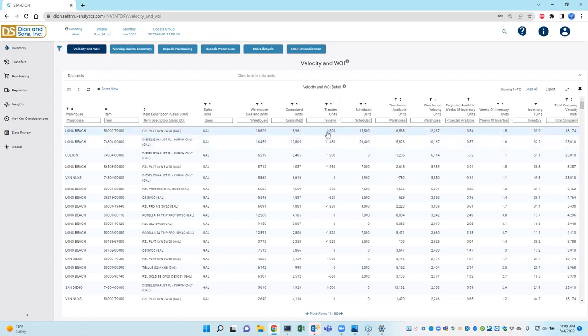You'll see items that we're transferring. If you see a negative, we're a hub and spoke model here, so anything that's being transferred, you'll always see a negative on Long Beach. The positive would reflect in the receiving location. Scheduled units are units coming in that we've ordered from any manufacturer, Shell, whoever it may be. We can see those that are on order.